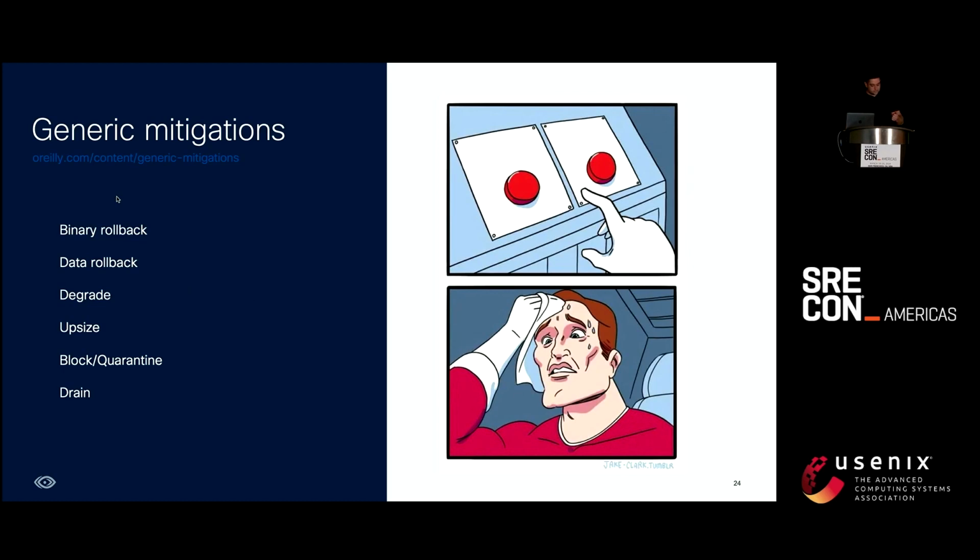So the first one you probably know and love, it's binary rollback. Basically, you rolled out 1.1, it's bad, going back to 1.0. That's it. Most people can do this today. If you're using Kubernetes, you can do this today. Tooling is already set there for over a decade now, so it's mostly there.